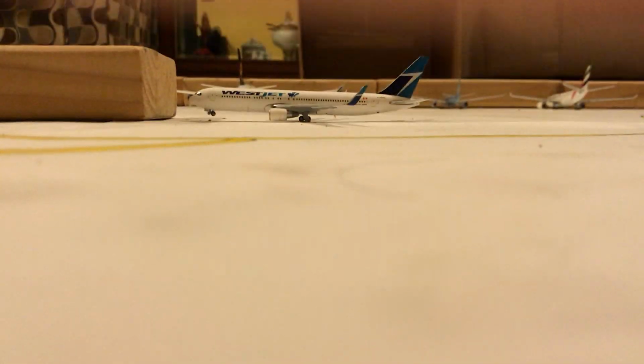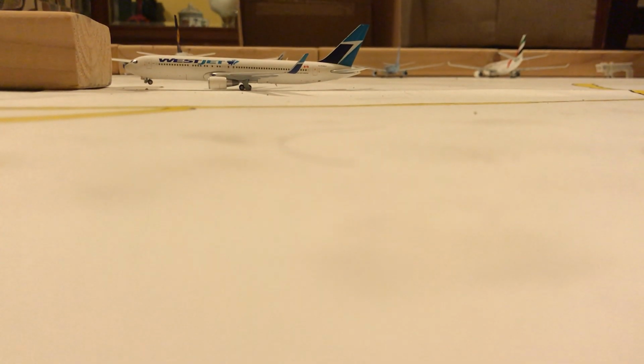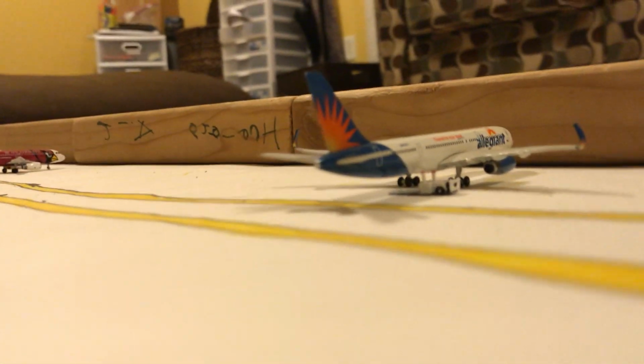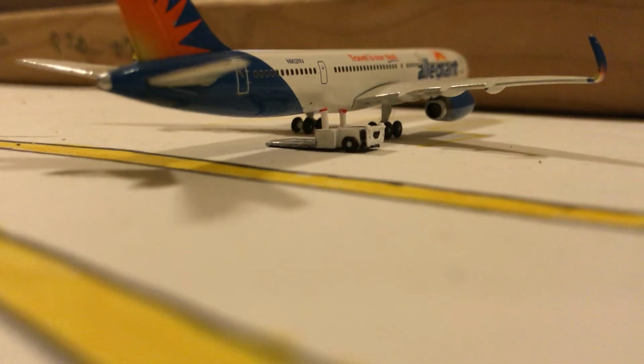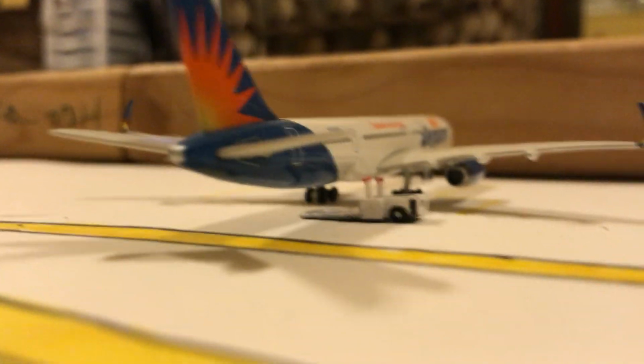A WestJet 767. It's just sitting at its gate, waiting for its departure to Calgary, and then it's making its final stop in Vancouver. Allegiant 757-200 getting cargo loaded for Orlando Sanford.